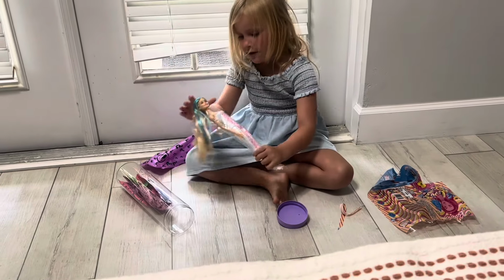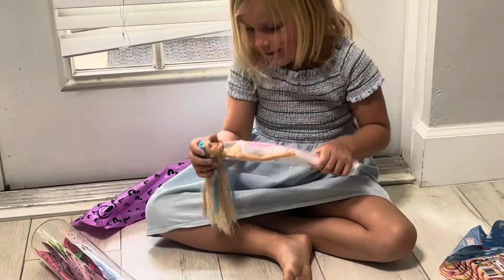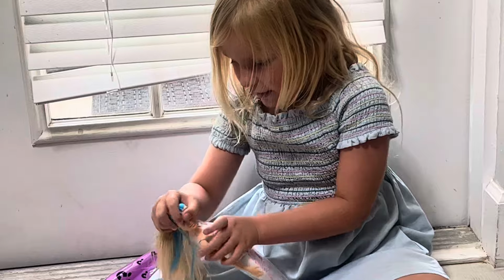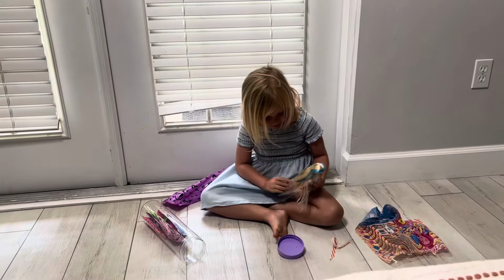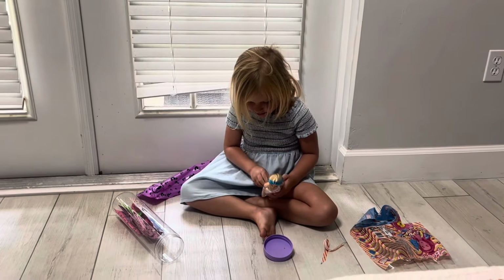Oh! Wait, I already have this one. Oh, you do? Well, maybe. Now you got two. Well, maybe, maybe not. Well, at least I got two just in case I lose one. Yeah. Or maybe she does different color reveals.